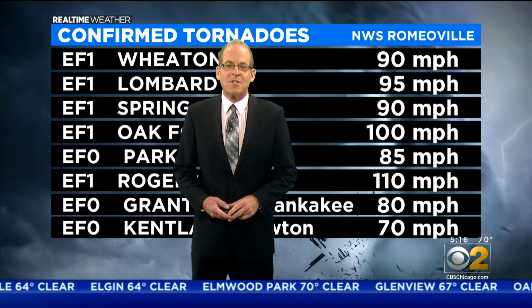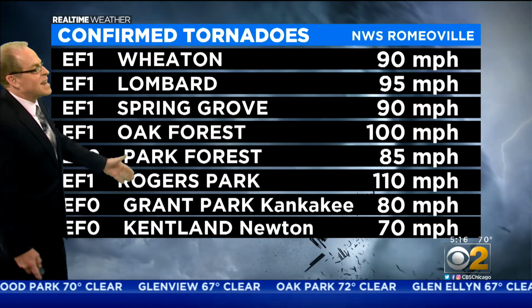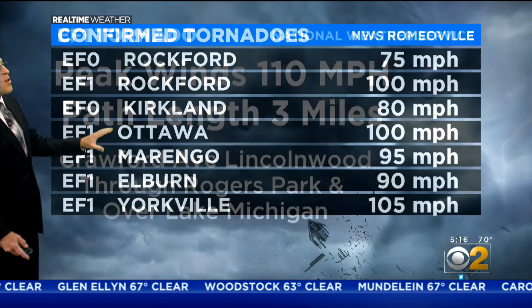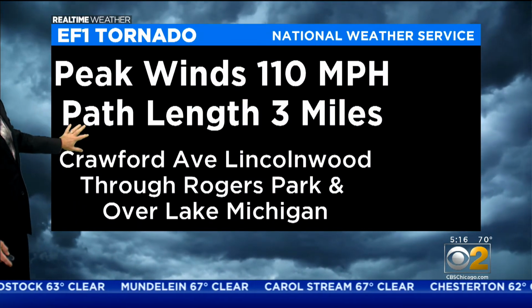Hard to believe just a few days ago we had the derecho sweep on through the Chicagoland area. The National Weather Service has added up all the tornadoes, 15 total, all the way from Wheaton down into Indiana, Kentland and Newton County. We had EF0, EF1 strength tornadoes in Rockford all the way through Yorkville. The strongest tornado was the one that hit Rogers Park, with peak winds of 110 miles per hour on the ground for 3 miles. Much quieter around here today, thank goodness.